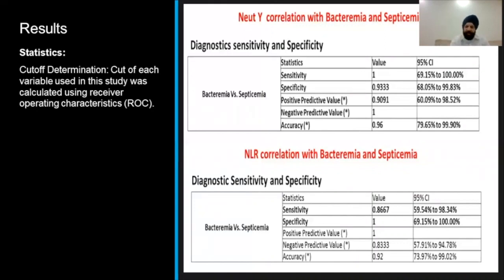But when you look at NLR, the sensitivity is less, 0.86, but the specificity is 1. Similarly, the positive predictive value is 1, the negative predictive value is 0.83, and the overall accuracy is 0.92. So Nut-Y was a more sensitive marker to differentiate bacteremia from septicemia compared to NLR, whereas NLR was a more specific marker.